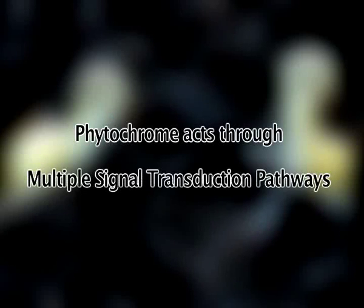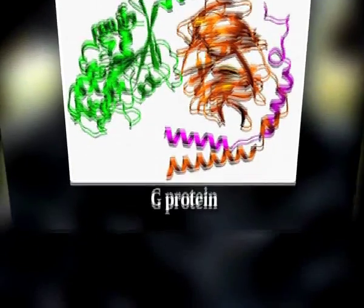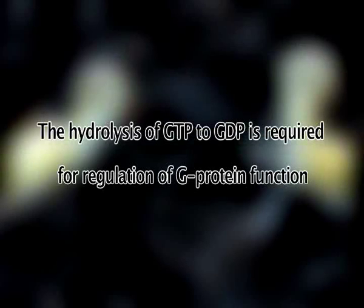Phytochrome acts through multiple signal transduction pathways. Using biochemical approaches, researchers have shown that signaling involves several different mechanisms, including G proteins, calcium, and phosphorylation. G proteins and calcium. Well-characterized signaling often involves G proteins. These protein complexes are normally membrane associated and have 3 subunits and bind GTP or GDP on one of the subunits. The hydrolysis of GTP to GDP is required for regulation of G protein function.